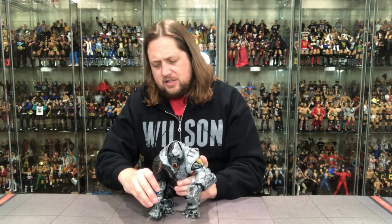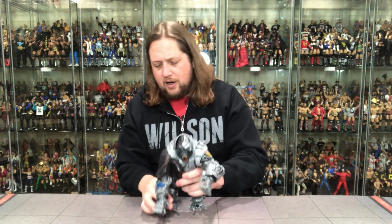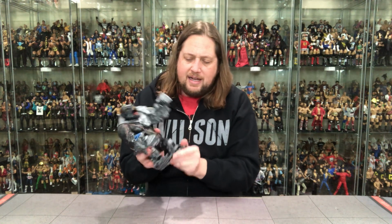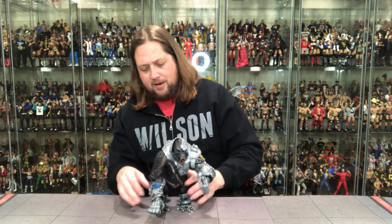You know, gorillas are known to do that kind of stuff, but I'm going to have to try to get him into some good poses. But I think it could be very difficult. He is a heavy figure. He's going to fall over. It's going to be trying to find that sweet spot and playing around with him to get him to stand, because there's no way that little McFarlane stand is really going to hold him down. I just don't see that happening.